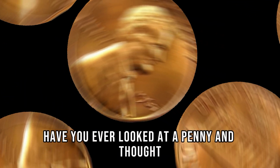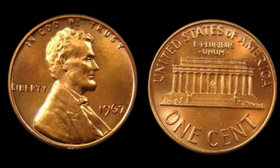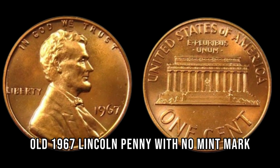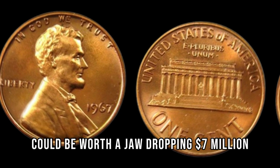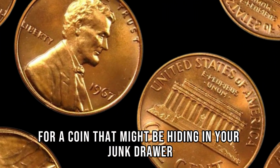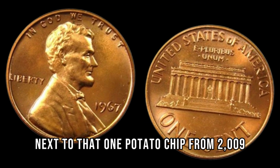Have you ever looked at a penny and thought, this rusty little thing can't be worth more than 1 cent? Well, what if I told you that a plain old 1967 Lincoln penny with no mint mark could be worth a jaw-dropping $7 million? $7 million. For a coin that might be hiding in your junk drawer, your glove box, or stuck between the couch cushions next to that one potato chip from 2009.